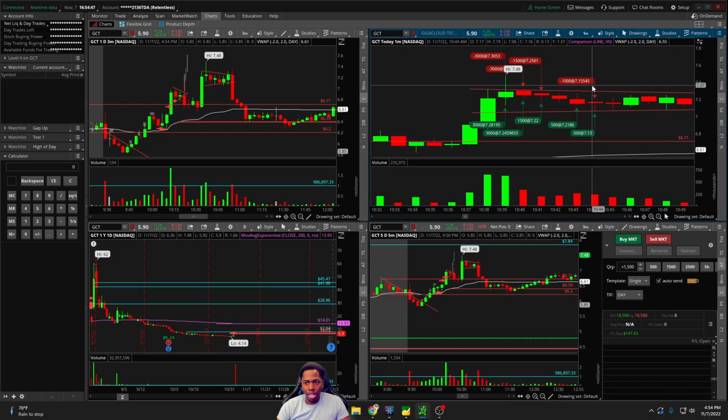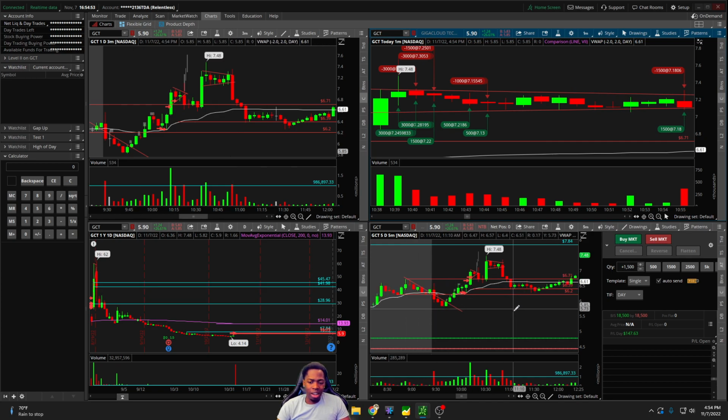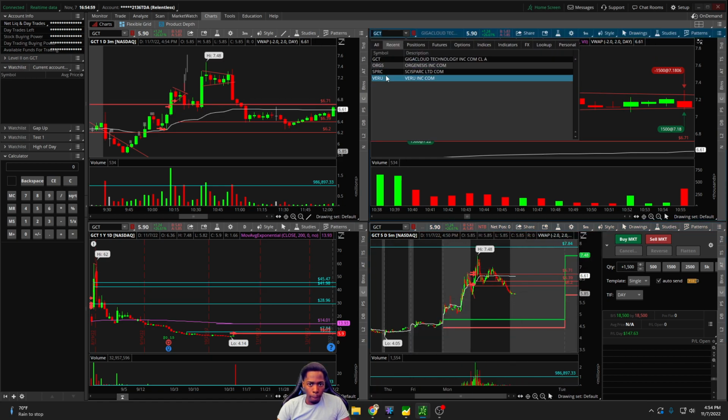We did have some losing trades here towards the end, I believe. But that's how it goes. So that was GCT, a beautiful move. I would say today was a victory for the Bulls. We actually got some decent momentum before the backside of the move.